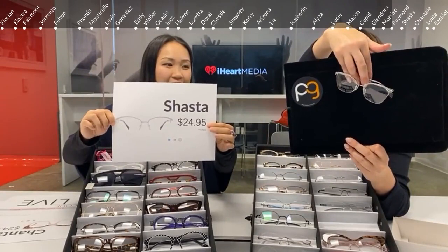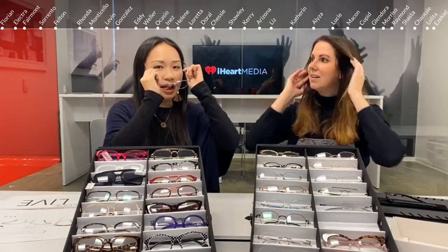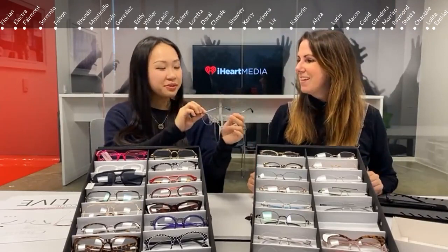They're semi-rimmed, so it's only the rim on the top. You wanna try them on? Yeah, sure. I actually really like cat eye a lot. It lifts my eyes up. Like I look more energetic. You don't even need moisturizers or contouring, they just pull your face up. Yeah, it just helps.